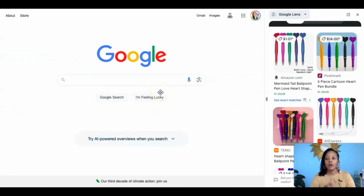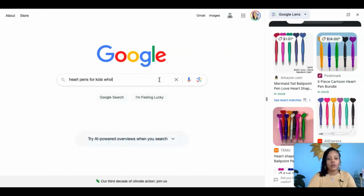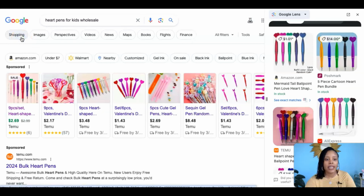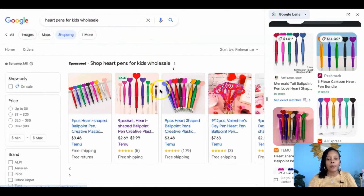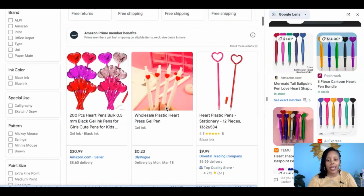Okay, so we covered the marketplaces, we covered the Google reverse search. Also, guys, when you do look for things on Google.com, let me just go back there. You can also look on Google Shopping. So let's use the same search. If we did heart pens for kids wholesale, it's going to pull up some results. If we just change our search and go to the shopping tab, it's going to actually pull up all the shopping items, like people who are actually in the Google catalog.